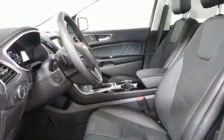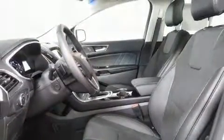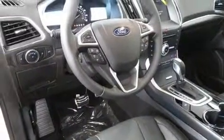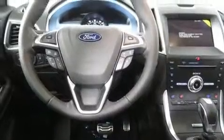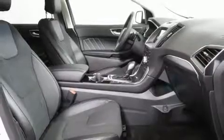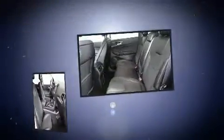A wealth of standard features means that you no longer have to sacrifice, such as cruise control, power front seats, lane departure warning, and a blind spot monitoring system. Rear passengers enjoy the seat heating functionality, keeping them warm during the winter months.